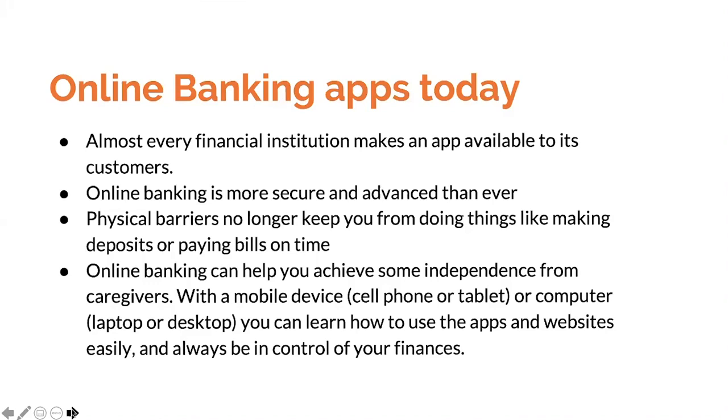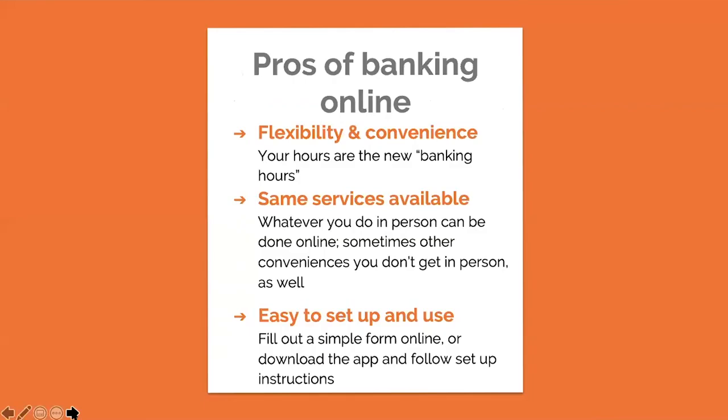Online banking can help you achieve some independence from caregivers. With a mobile device, such as a cell phone or a tablet, or a computer, such as a laptop or a desktop, you can learn how to use apps and websites easily and always be in control of your finances. So there are many pros of online banking.